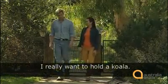Let's start today by looking at how we use the words a and the. We call these words articles. The is the definite article, and a and an are indefinite articles. We use them before nouns. Listen. I really want to hold a koala. Anne wants to hold a koala. She's not talking about a definite or particular koala. She just wants to hold any koala. If you say, I want to hold the koala, you mean one that you can see or know about.